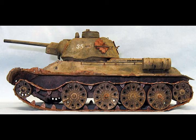The T-34 had to take on tanks that had better armor and armament, and it won. It had a bigger impact on the history of tanks, the history of war, and the history of the world. It had a bigger impact than any other tank in the world. It's just so inspirational and was such a big thing.